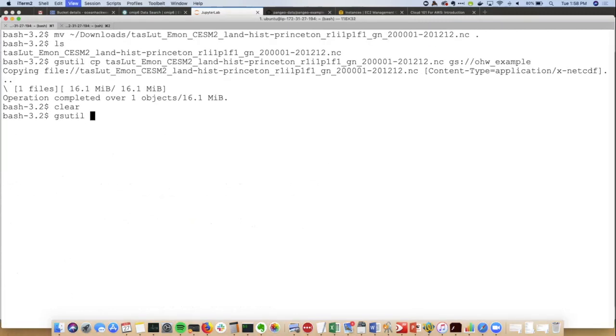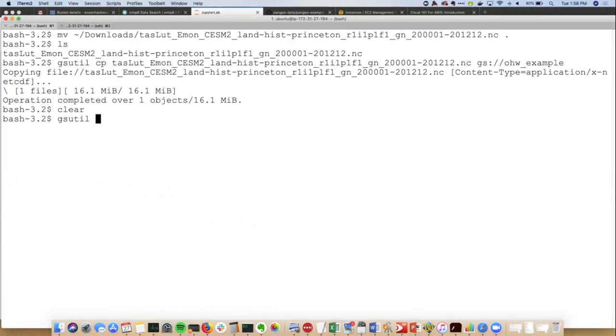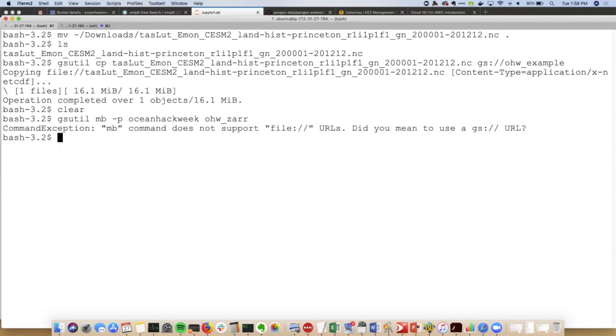Right, and I say, okay, with gsutil, I want to talk to Google Cloud, and I want to create a bucket. So I'll go to gsutil, and I'll say something like make bucket, and I want to give it my project name, which is Oceanhackweek. Right, and I want to say, okay, let's make OHW ZAR. Okay. So it'll throw me an error, and I'll say this.